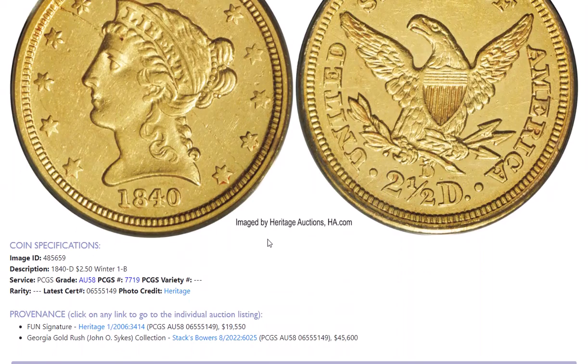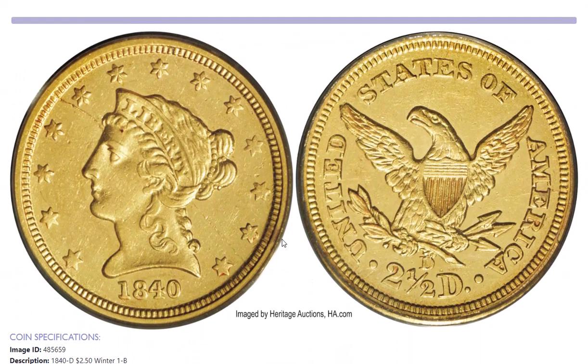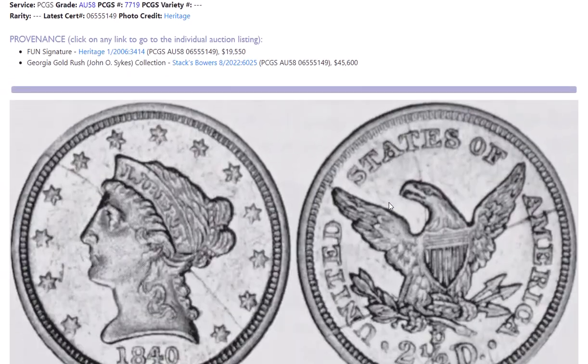Fourth ranked, PCGS AU58. This one is interesting because it was struck from a shattered obverse die, and it appears to be a perfect reverse. So this is an intermediate die state where the obverse cracked, but the reverse had not cracked yet.